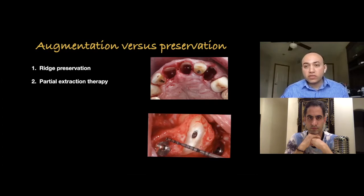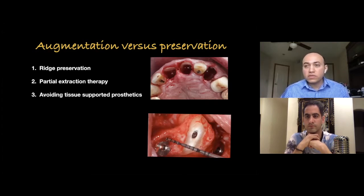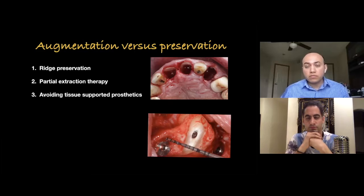Because with partial extraction therapy, we preserve the PDL, which preserves the very thin buccal plate of bone. I'm going to go over a couple of cases with the partial extraction therapy. Avoiding tissue-supported prosthetics. And for me, that was a key to the success of many cases, especially the fully edentulous cases. Sometimes it's hard to convince patients to avoid using dentures during the healing time, but this was a big dramatic change in the results compared to when patients are wearing more removable dentures or partial, especially if they are loose fitting.